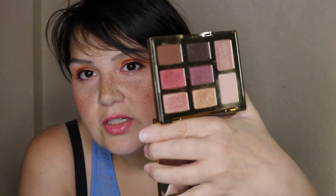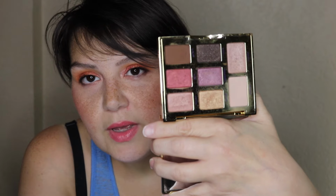I have a basic palette. I almost always bring this with me when I'm traveling. This is the Dream Big palette by Tarte. Nothing about it screams fall to me, but it is one of those palettes that is a go-to for me when I'm traveling. So I do use it a lot. It's for basic makeup looks. Definitely keeping that out because, I mean, I might need it.